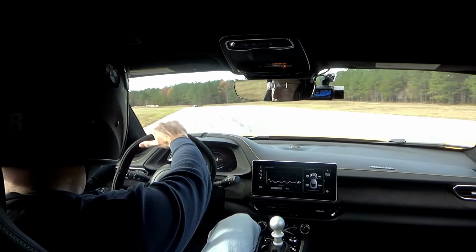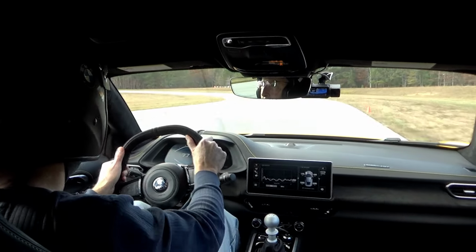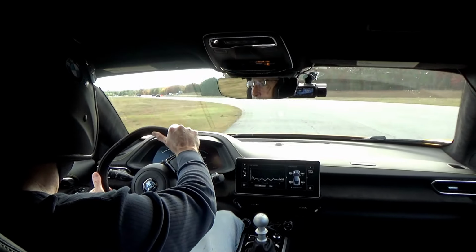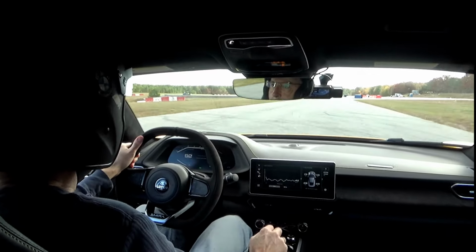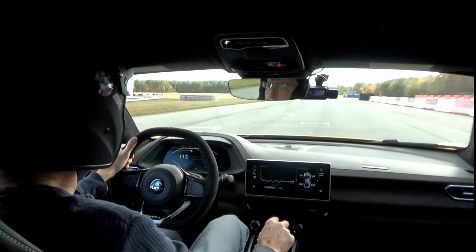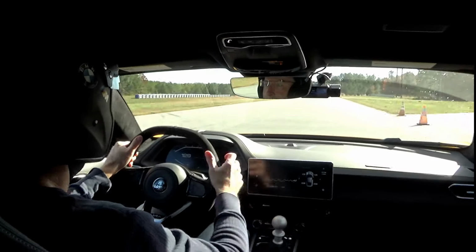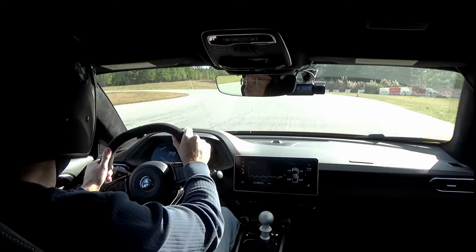And to my utter amazement, I could actually keep my hands off the wheel for 10 or 12 seconds, and it would just keep driving in a completely straight line. If I were to do the same thing in the Alfa Romeo 4C, it would veer off severely after hitting just the most minor defect in the road surface. Got up to 131.